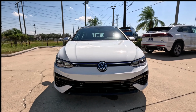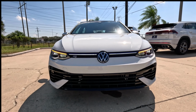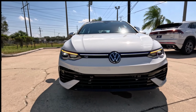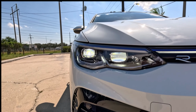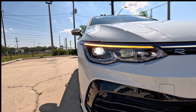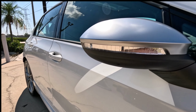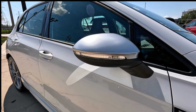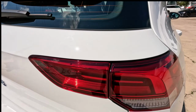Now, as promised, I illuminated it for you guys so you can see the light bar fully lit up, going right into the switchback LED for the headlights between bright white and amber for the turn signal. Then the LED headlamps there as well with the LED running lights. And then in the mirror cap, you guys will see there's the amber turn signal there. You guys can probably barely see it, but it is there for the sun. And then the tail lamps here with the indicator right there. Right there in the rear, looking good.